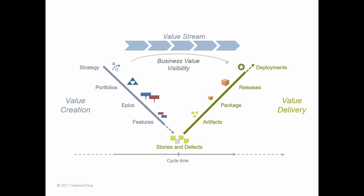So in other words, business value and visibility that should be continuous throughout the entire value stream goes dark until it crosses over into the delivery part of the value stream. Now we're pointing this out for a couple reasons. The first being delivery and DevOps are going to receive much more emphasis in SAFe this year. And the second one, of course, is that VersionOne has built-in capability to manage and maintain business visibility across the whole value stream and to measure and improve our DevOps performance.